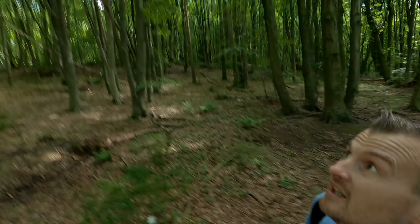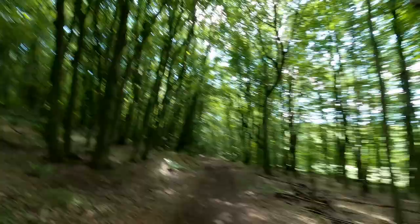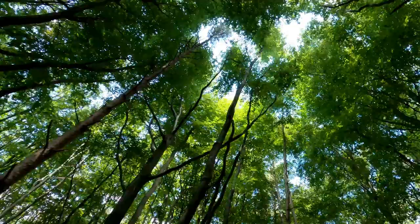Simply stunning down here. Look how high them trees are. Look at that. That's brilliant. So we've left the mid-knots joint railway behind now.